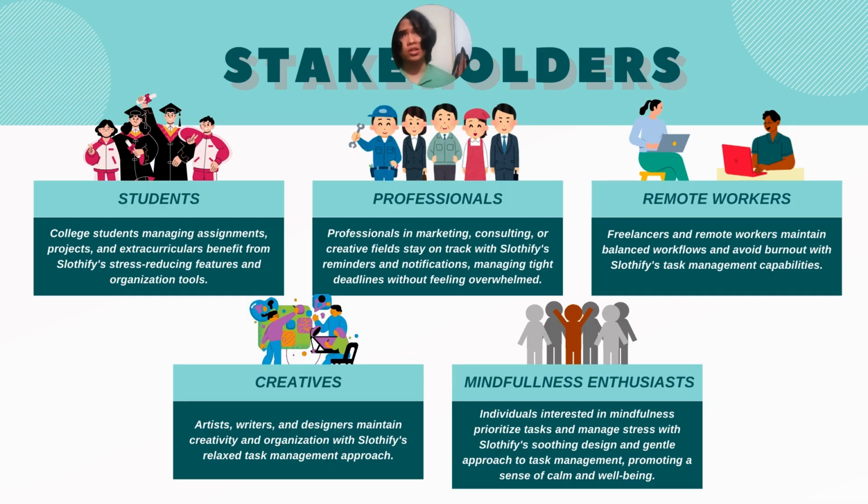For professionals such as in marketing, consulting, or creative fields, SlothIFY helps in navigating demanding workloads and tight schedules because our platform provides a valuable tool for streamlining their task management. Its intuitive design allows professionals to prioritize tasks effectively.